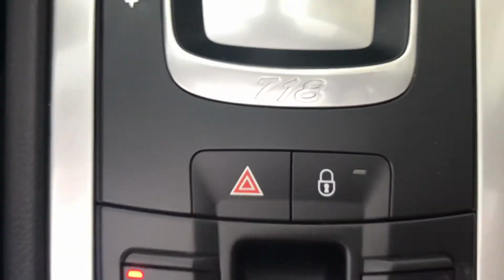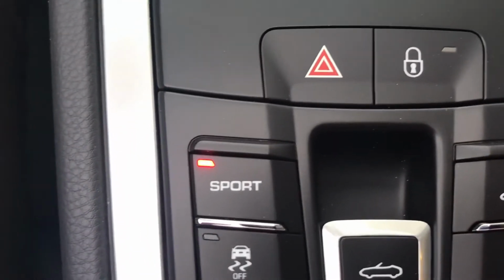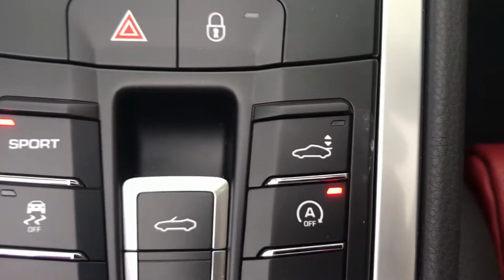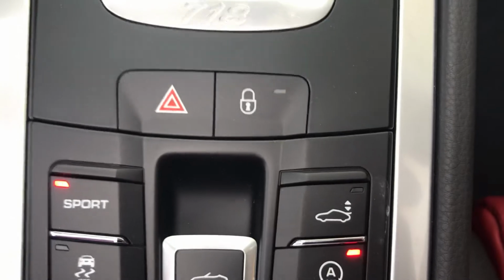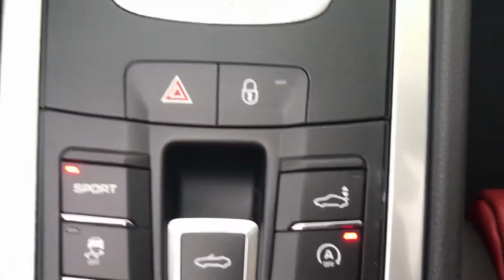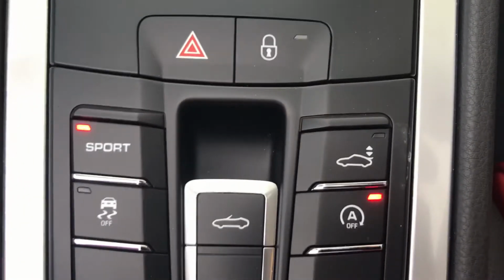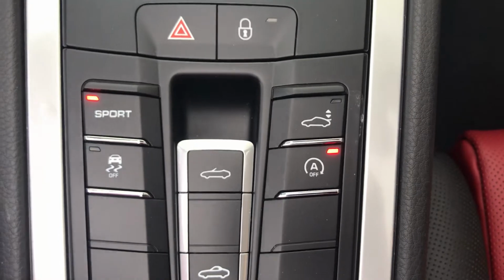You have your lock control right in the center, which is traditional for Porsche, the center locking. You have your sport mode, your PSM, which is Porsche Stability Management. You have your active aerodynamics, so the spoiler on the vehicle will come up on its own, or you can hit this button and it'll deploy the spoiler for you, or press and hold it and it'll bring it back down. And you have your automatic start and stop feature, which will deactivate the engine to help you save on fuel.